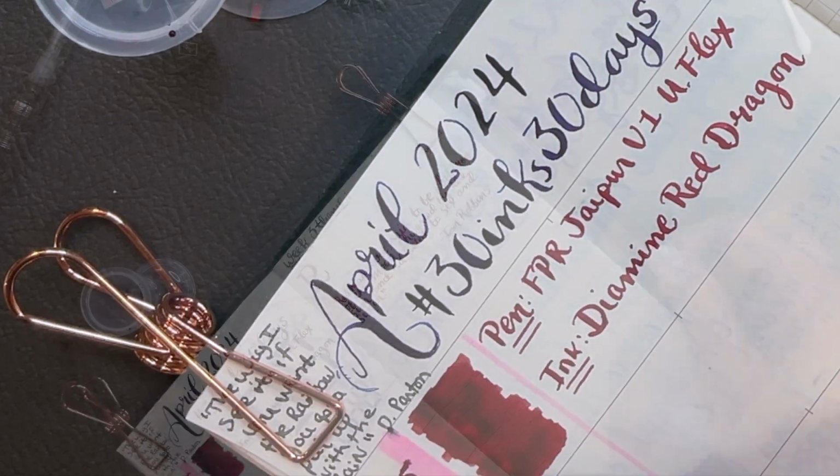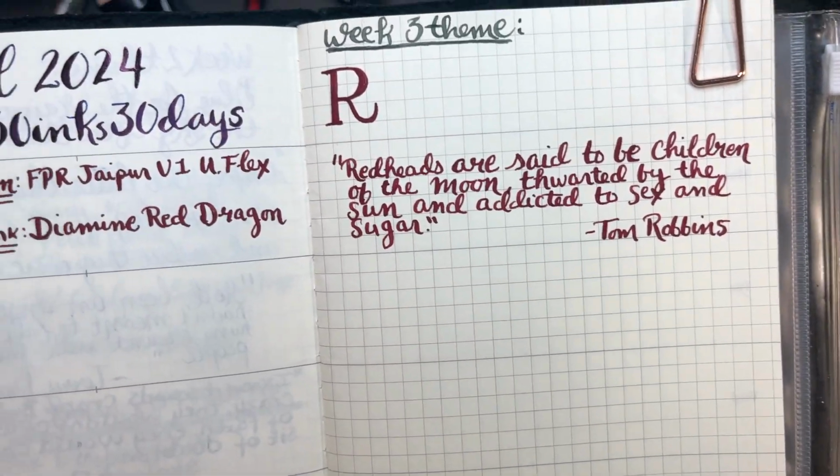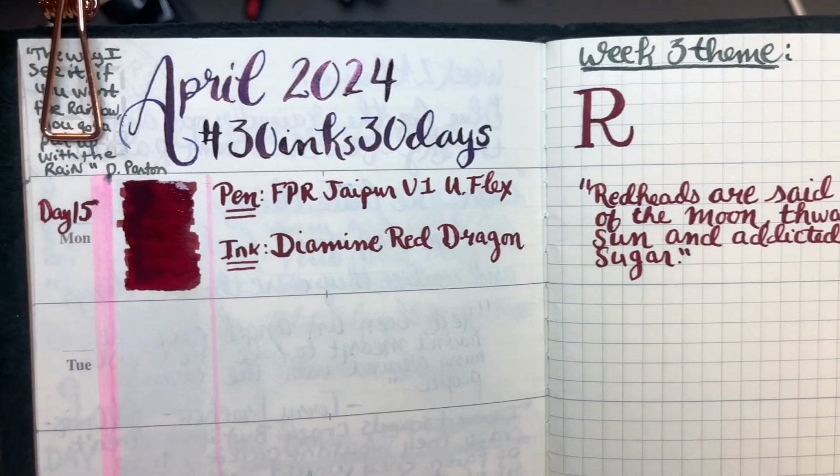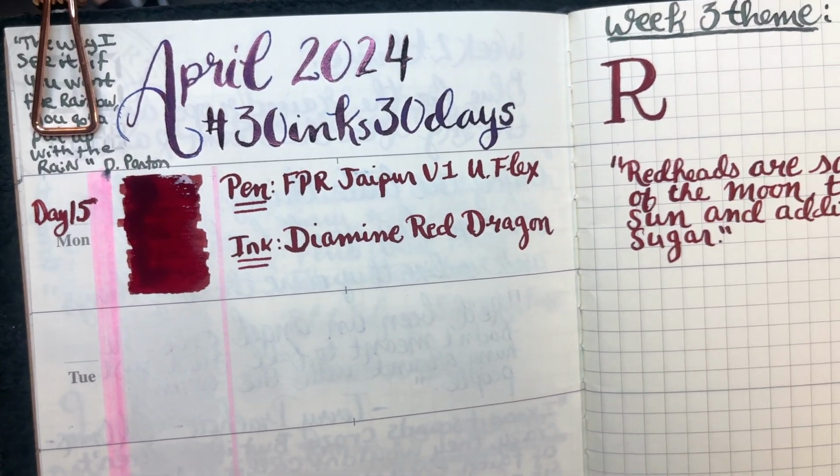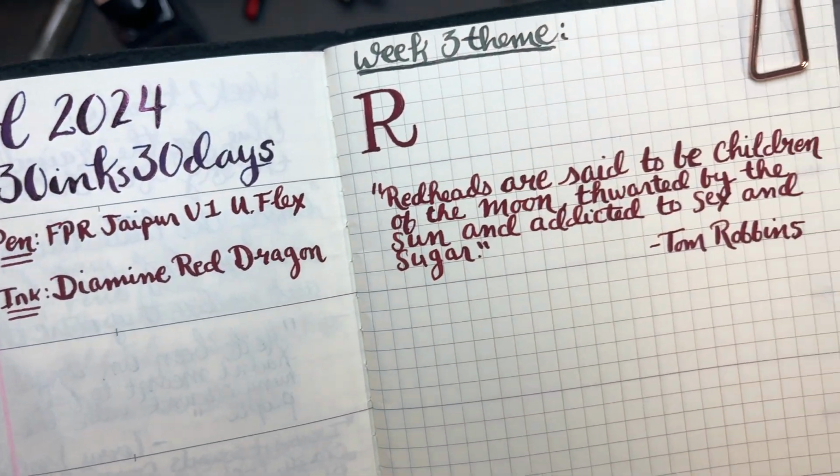One of my favorites. I picked this style of pen and the inks that I did to be the ones that I use in my planner all the time because they don't give me issues. This pen works well. It doesn't require a lot of maintenance. And this ink, again, very fuss-free.